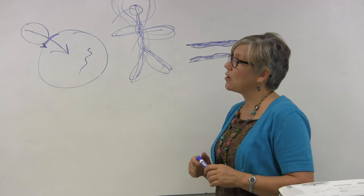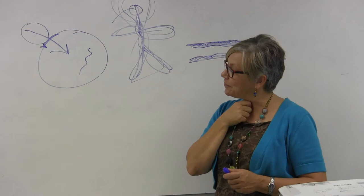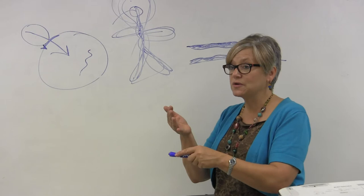Let's think about it. What do germs like? What kind of environment? Warm, moist, dark, with a good food source. Yep, that would do it, wouldn't it? Diabetics tend to have really bad yeast and fungal infections underneath their breast and in their folds. They tend to get yeast and fungal infections terribly bad. Warm, moist, dark, with a great food source.